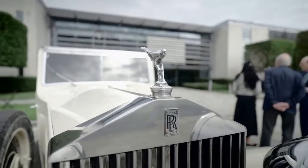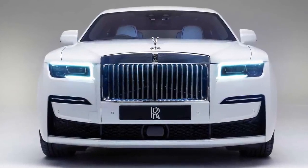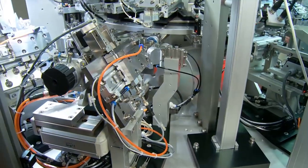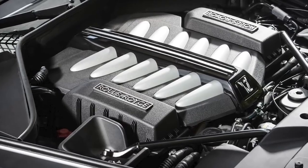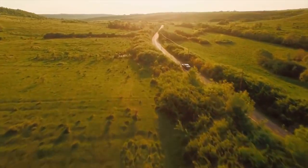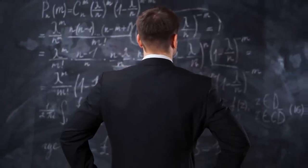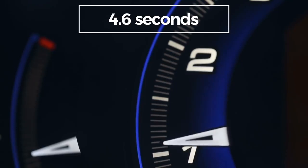However, it's the most recent 2021 model that seems to have managed to encapsulate everything the Ghost is meant to be. For starters, let's talk about the specs. The 2021 Ghost has a V12 engine, and though the engine is nearly the same as its predecessor, this one is distinctly different. The previous generation has a 6.5-liter V12 engine, while the newest version boasts a 6.75-liter engine. This bad boy generates 563 horsepower and 850 Newton-meters of torque. And for those who aren't as much into the specs, just know that this means this car can chug along at a pretty good pace, shooting from 0 to 60 in just 4.6 miles an hour.